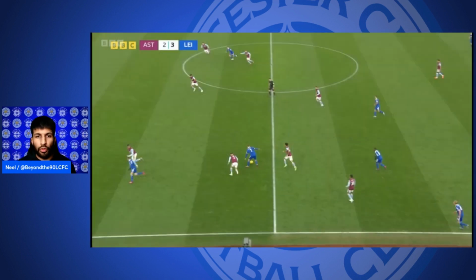So the ball was won here by Harvey Barnes. And again, he's obviously looking. You can see from what we were just talking about, Dennis Praet's on that right-hand side and Jamie Vardy's on the left, making runs around that right. He wasn't going straight towards goal. He was going to all that right-hand side. And this is where we end up getting the goal from.